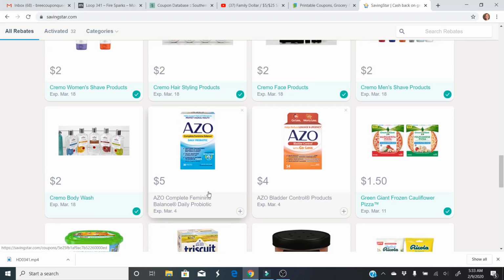Make sure you guys check your Fetch Rewards. My account is showing 20% cash back in points on Scott products, 9 to 14 rolls. And then I have another separate reward for Scott products, 4 to 6 rolls, I believe. So make sure you guys double check. There are some great paper product deals going on this week at CVS and Walgreens.